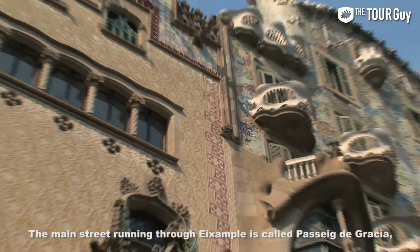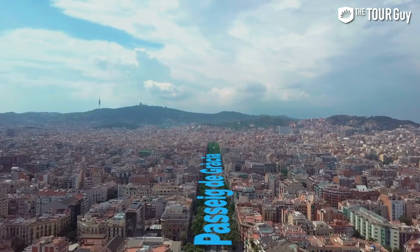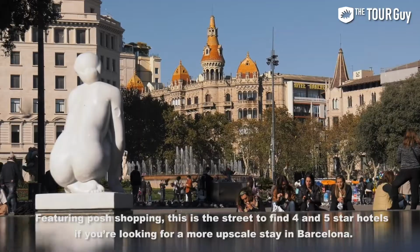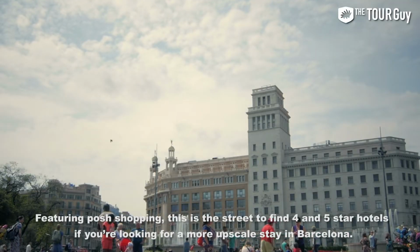The main street running through Eixample is Passeig de Gràcia, which can be compared to Via del Corso in Rome, or Champs-Élysées in Paris. Featuring posh shopping, this is the street to find 4 or 5-star hotels if you're looking for a more upscale stay in Barcelona.